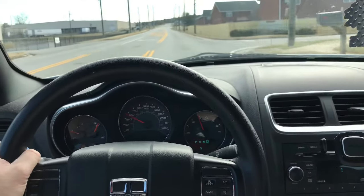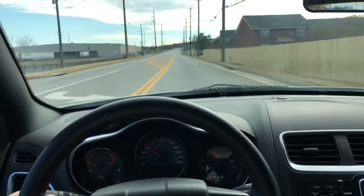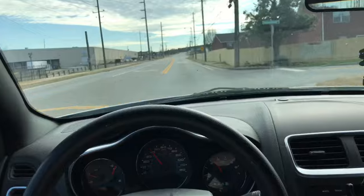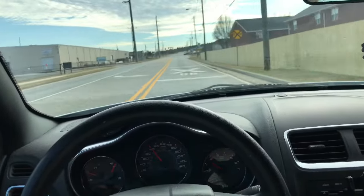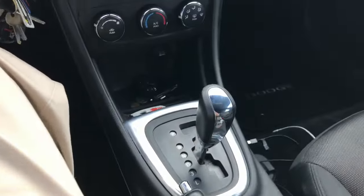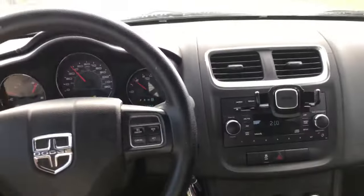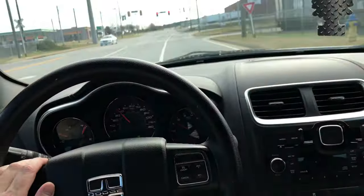I'm pleasantly surprised. But anyway, just a quick little drive there of the Dodge Avenger with the 2.4 four-cylinder. And I guess that is just a 4-speed slush box. That's what it feels like. But it really doesn't shift that bad. I mean, it shifts pretty good.